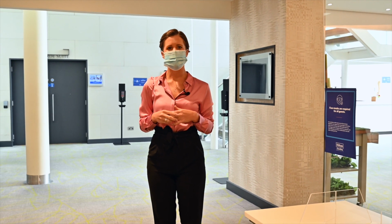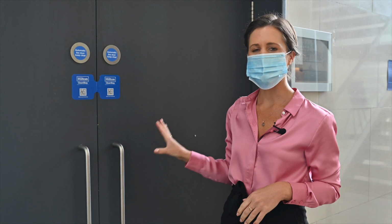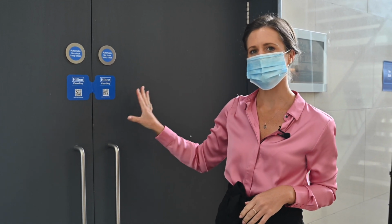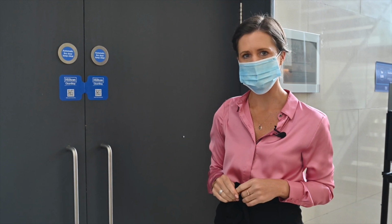To continue our Clean Stay program in our meeting space, EventReady continues to concentrate on cleaning and disinfection of our 10 high-touch points within the meeting room. You will find that the main entry door to your meeting room will be sealed with our Clean Stay event seal with a minimum of 30 minutes prior to you accessing your meeting room.